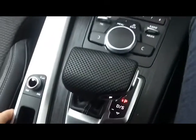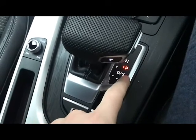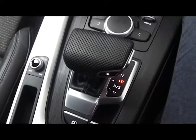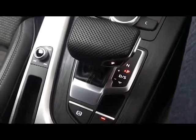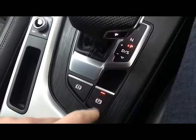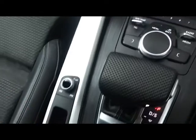We have perforated leather on the gear selector, as you do on the steering wheel, with it being the S line, so it's a bit of a sportier feel. You've got your standard drive mode, and you've also got a sports setting on the gearbox. So the standard drive mode is set up more for efficiency, whereas the sports mode lets the engine rev out a bit more and keeps it on the optimum power band for performance. We also have hill hold assist and an electronic parking brake, as well as your volume controls and your track skip or radio skip. And in here we have the aforementioned USB port number 2 and the aux port there as well, and just a little storage space for you.